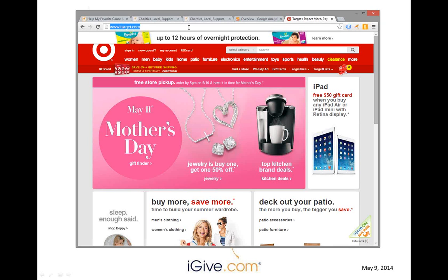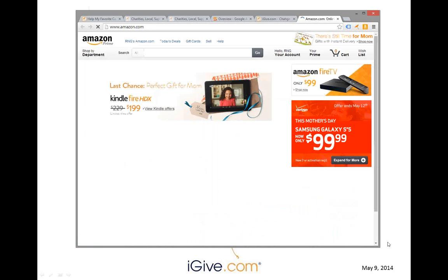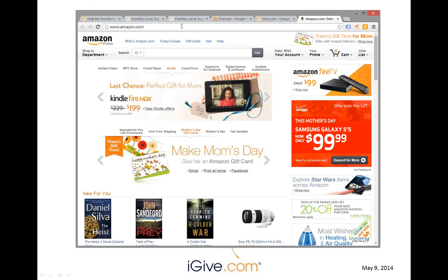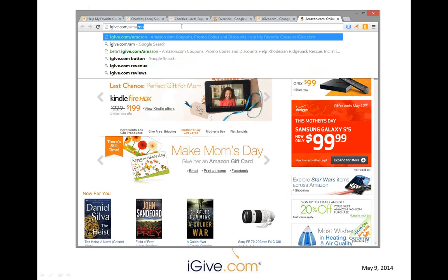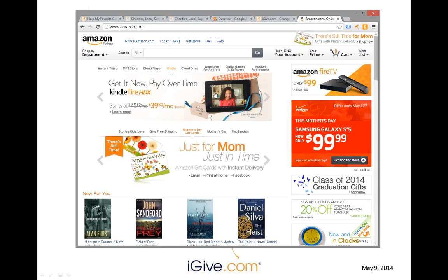You go to iGive, and here I am, and I'm going to go to Amazon. I'm going to just click on Amazon right here. And you'll notice the iGive button is there, so I know that I'm going to get credited at Amazon. Or I can do the following. I'm going to visit Amazon. I can go to iGive.com/Amazon or any one of those 1,400 and some odd stores. If you don't start your shopping travels by starting at iGive, then the stores probably will not give us credit. Our deal with the stores is that you start at iGive using the iGive button or using our website in order to get credit at the store.